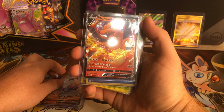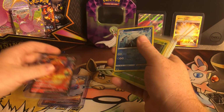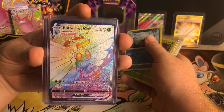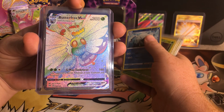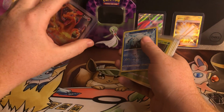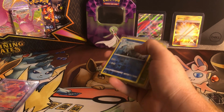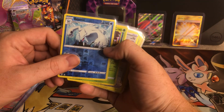Charizard V. Oh, I totally forgot I had pulled this. That is nice. I'm happy with that. Can't forget the Butterfree VMAX Rainbow. That was wicked. Secret Rare. Dang, I forgot I even pulled some of these. I gotta check the backs of some of the other top loaders, because I think some of the other stuff might have happened that way too.